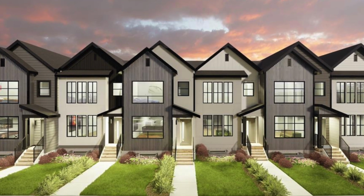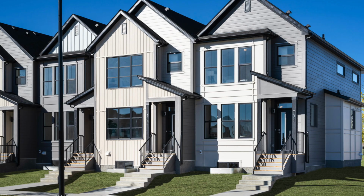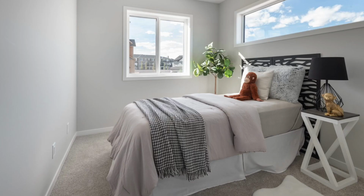We have their urban style townhouses, they're calling them, from the high 300s to the mid 400s, and these are going to be townhomes that have your party walls to the side, but they don't have a connecting townhouse on the back of them. These ones are going to range anywhere from 1,440 square feet up to just over 1,500 square feet, and a range of 2 to 3 bedroom units.